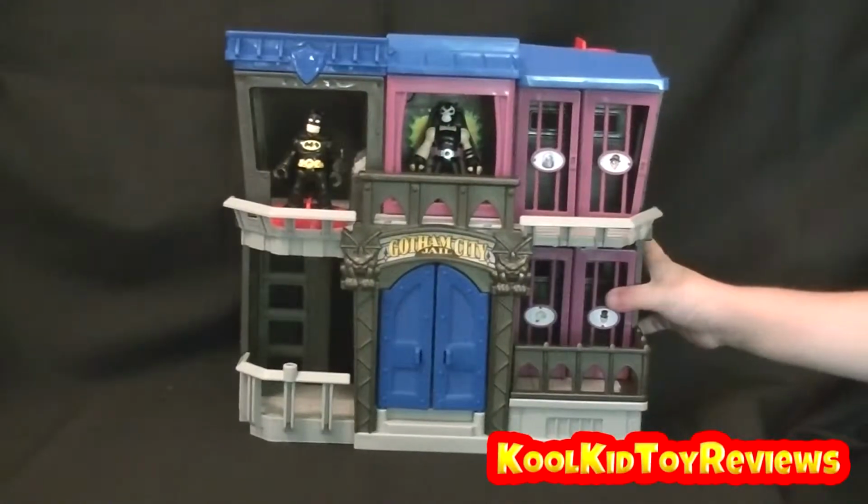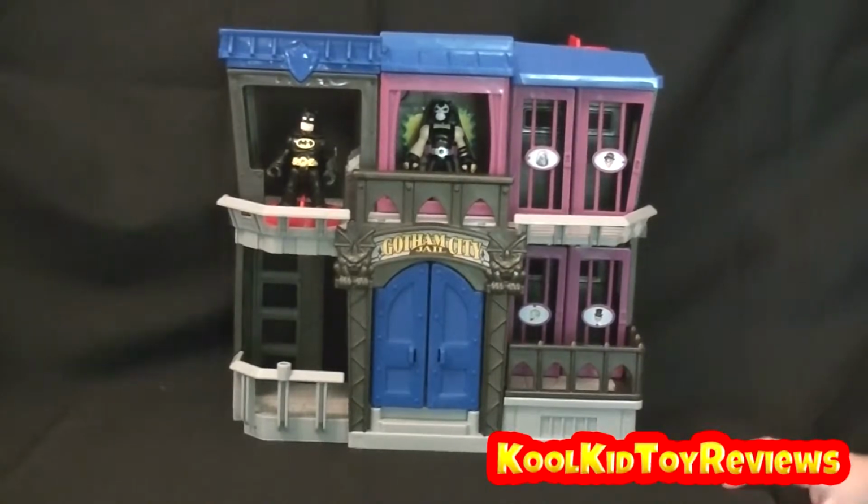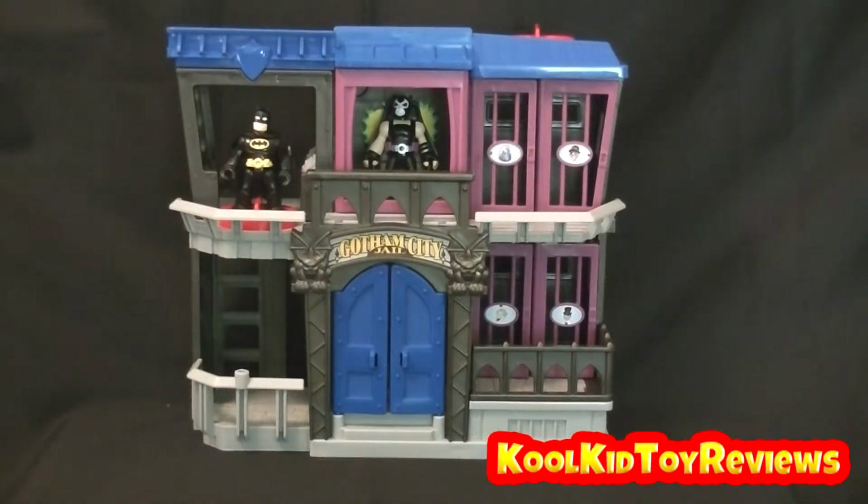It's the Imaginext Gotham City Jail, for purchase at Target. Stay tuned for a special surprise at the end.